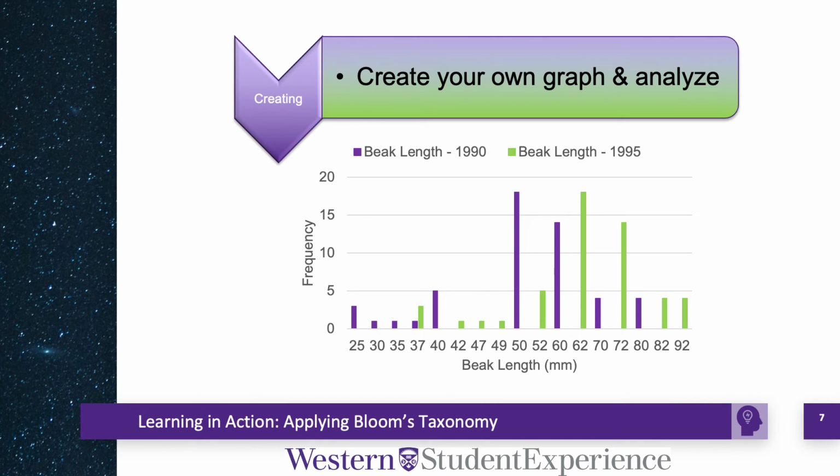For instance, your professor may give you a set of beak length data about birds in the same population as before, but at different periods in time. They may then ask you to determine what selection pattern is present in these birds. As before, you have to remember the basics about graphs, but you now have to create new information from what has been given and what you already know to answer this question.